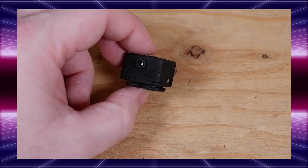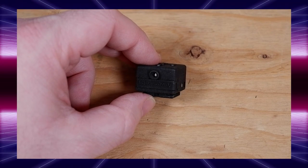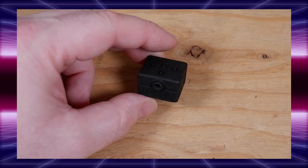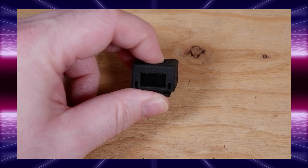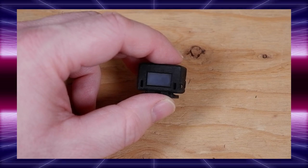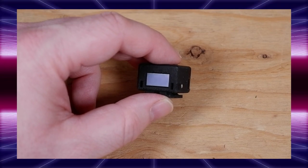Post-production, Azriel here with an update. After speaking with the owner of Ravenny Labs and doing a bunch of troubleshooting, he was all ready to take it back under warranty, and then I had a closer look at it. The battery was upside down. I'm a total moron. The battery was upside down.